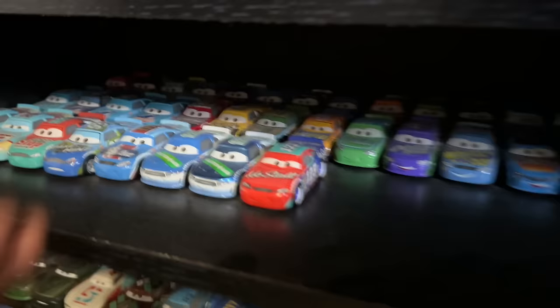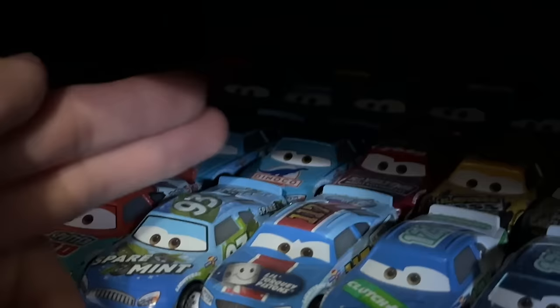Cal Weathers in metallic. Normal from Thailand, and then with the rubber tires. So they're different, there's a bunch of variations here. And then here's more like the next gens, I guess, from Cars 3. Same thing, you can't really appreciate them with how dark it is back there.